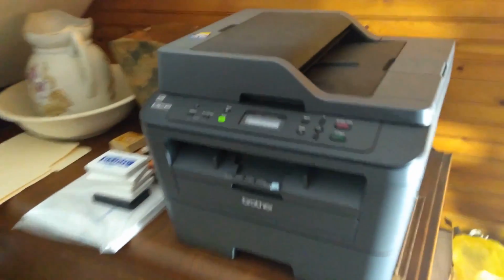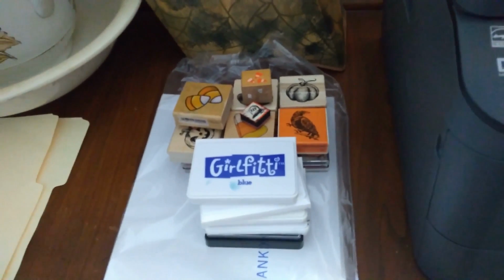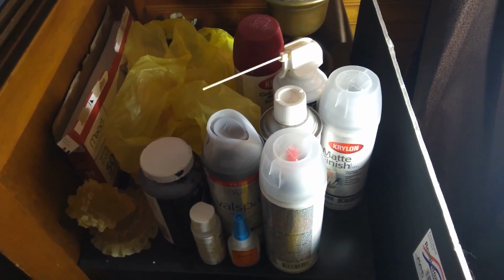I keep a lot of my Halloween stuff in here. I do my printing out of here. If you get packages from me, I usually try to do little Halloween stamps all over it and stuff to make it a little extra special. Some of my sprays and things that I use, and some spray paint and whatnot.